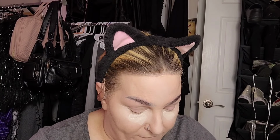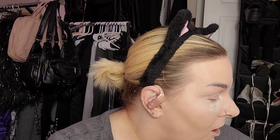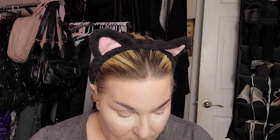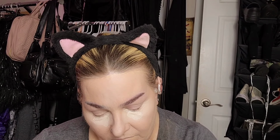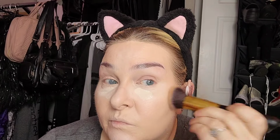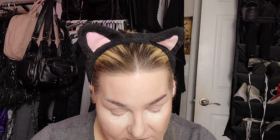I'm just going to keep that there for a little bit. And I had another contour stick coming that didn't come. It's okay. So I think I'm going to go into my Revolution cream contour, and I'm going to use, these are such light colors. I think I might go into this one. Let me try it on a brush first. It's an alright color. That's a good color. I just like for my contour to be kind of dark. That's all I'm saying.